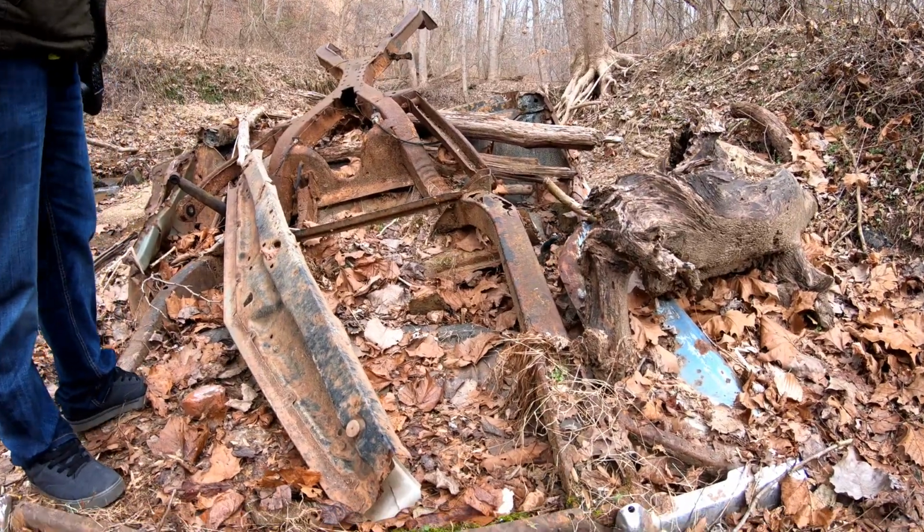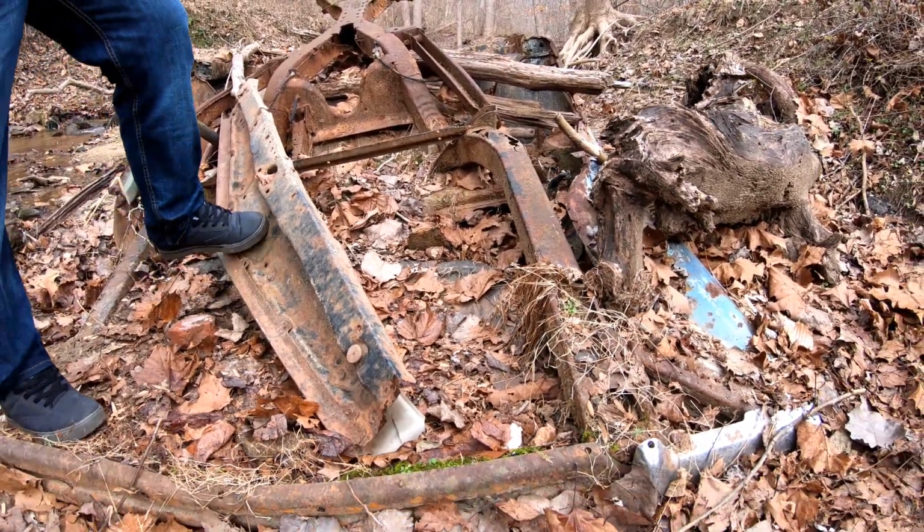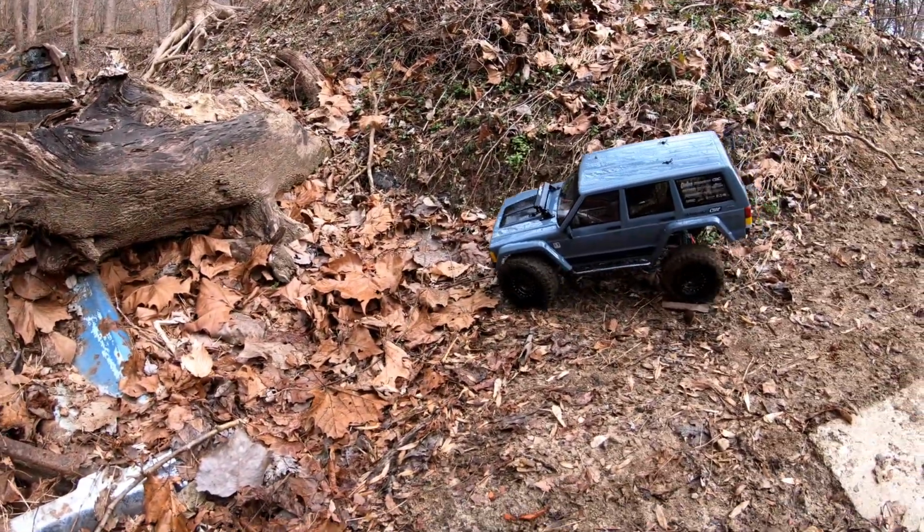That has great significance. That's the historical value. That's where the front of the hood is. The front of the hood, yeah, latches down.